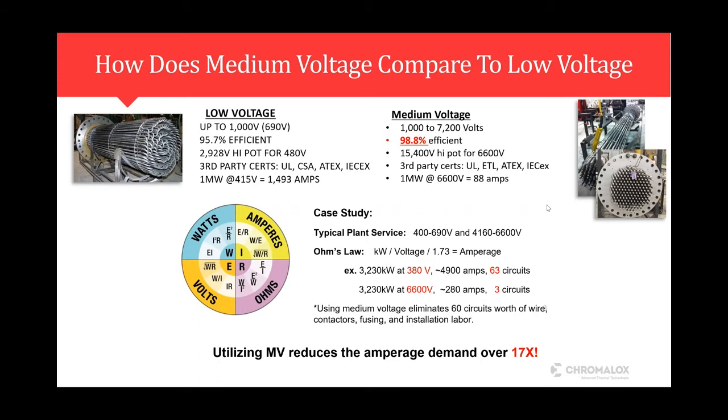So with our direct connect technology, as a comparison, using 6,600 volts, we're able to reduce the amperage to 280 amps and only use three circuits. So your wiring installation costs really are significantly reduced. Plus, from a maintenance standpoint, it's a lot easier to maintain a heater with three circuits than a heater with 63 circuits.